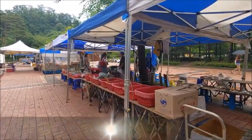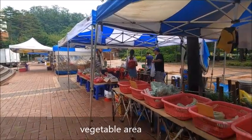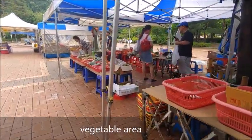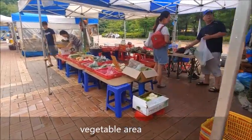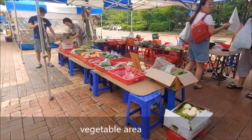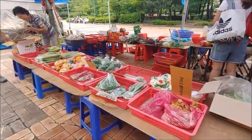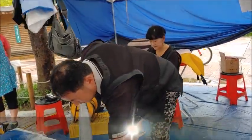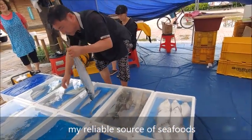The man handling the vegetable area had been selling here for as long as I can remember, probably even before I came to live in this area. I appreciate the familiarity. On separate occasions, I ran out of cash, and he didn't have a card reader. He just told me to pay the week after. It happened twice. The couple selling seafood are my reliable source of seafoods.